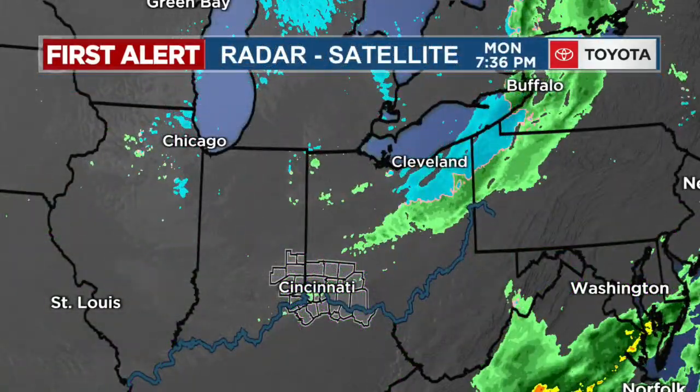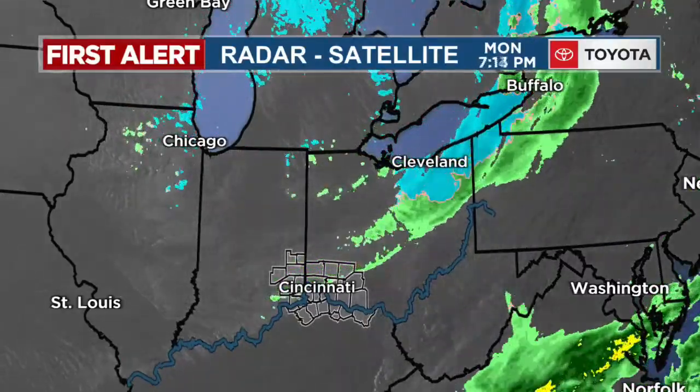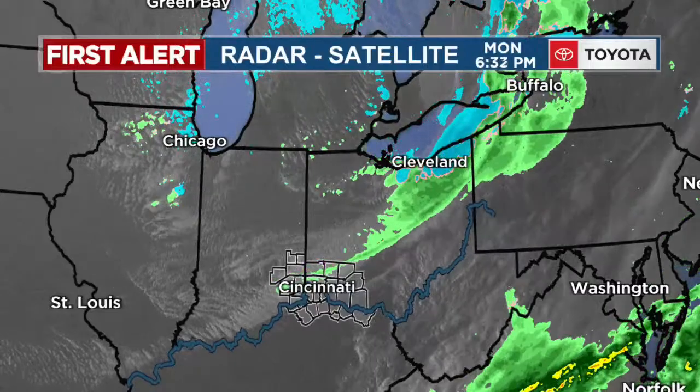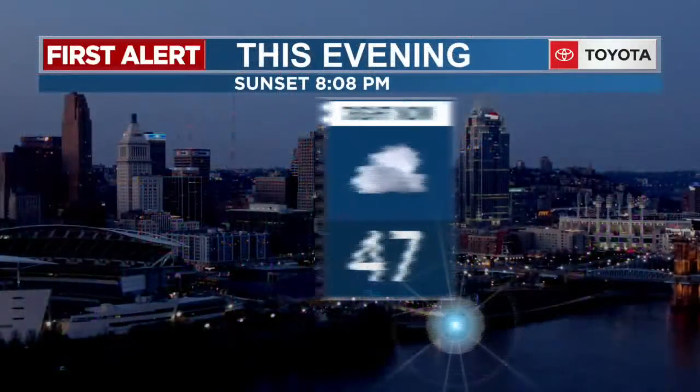Okay, here's the satellite radar loop. You can see what's left of the sprinkle activity just falling apart. And now the air behind that little weak front is colder than the air ahead of it, so you'll see that temperatures have dropped into the low 40s in Shelbyville and Richmond, along with Batesville and Washington Courthouse. Ahead of that, still in the 50s.